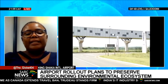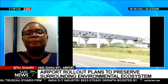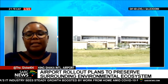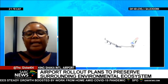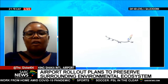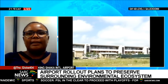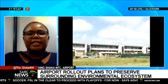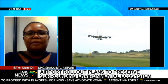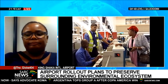So we are hoping that with the initial interventions that we have implemented, we will be able to reduce the cost of the rehabilitation. As I said, there are too many elements to be specific on the cost, because the plan is very detailed, and rolling it out over the years will also depend on the type of environment and whether these interventions are effective.